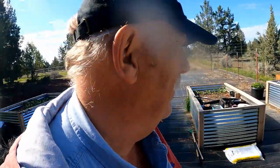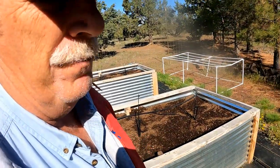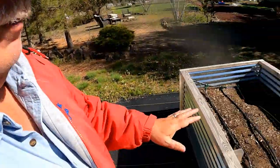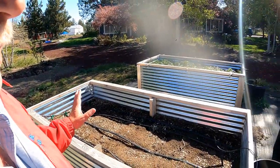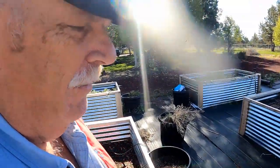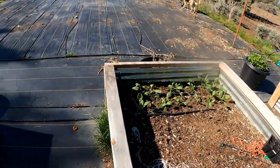And yeah, so it was really cool. I did it last year. Hopefully it goes good here. If you look over here, you can see this one's sunk a lot. We have to fill these up with dirt a little bit. I also bought some spinach starters, so I went in and planted them right here. And we'll see how they do.